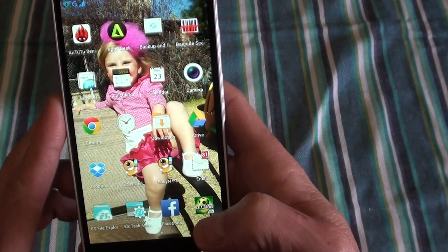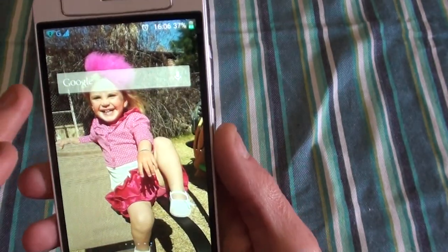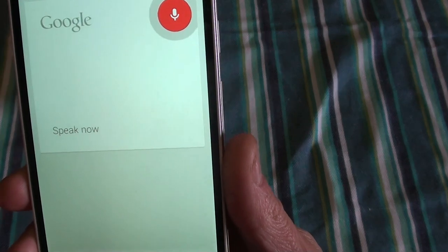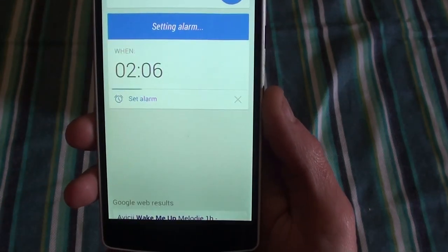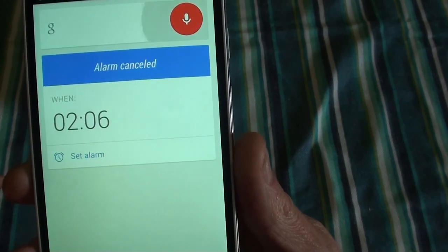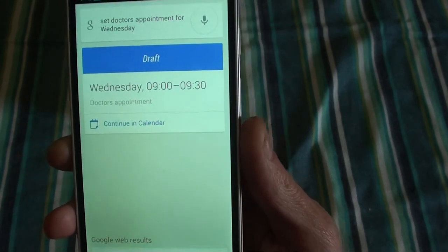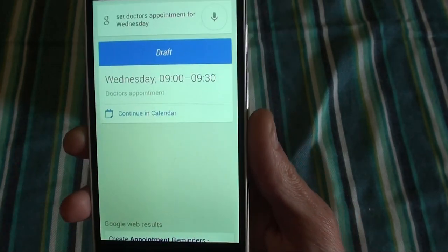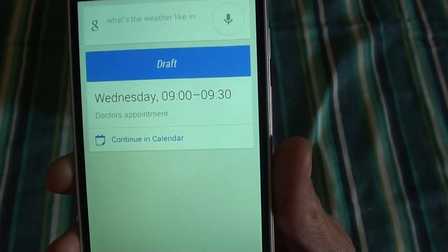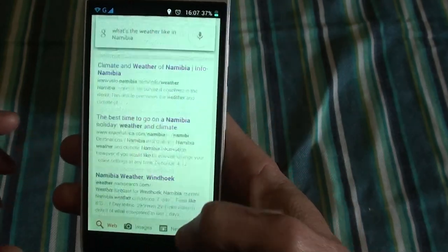Okay, then another thing which we can go through, obviously it's got Google search, which is voice searching or set appointments. Wake me up in 10 hours. Setting alarm for 2:06 a.m. Okay, Google. Set doctor's appointment for Wednesday. Touch to continue. Okay, then from there you can go to your calendar to Wednesday. Okay, Google. What's the weather like in Namibia? It's 24 degrees and clear in Windhoek. Okay, so great feature for search as well.